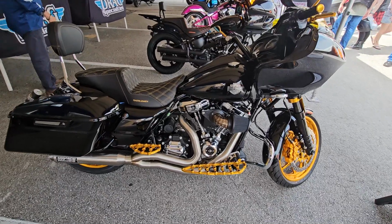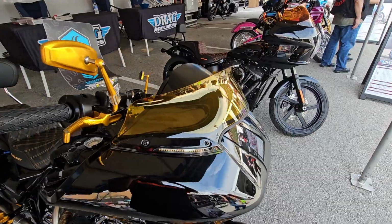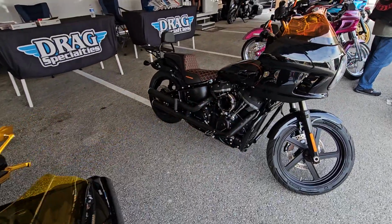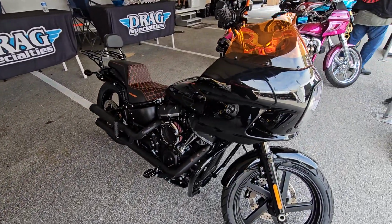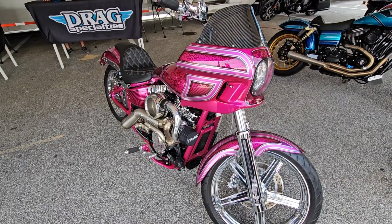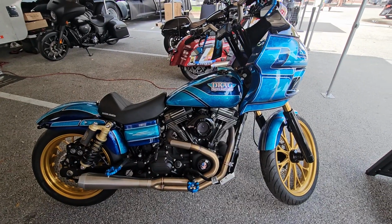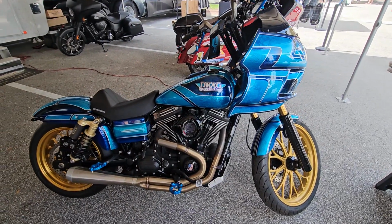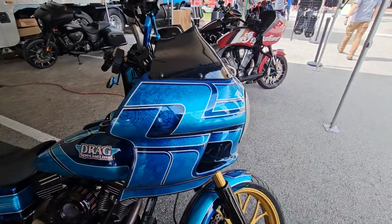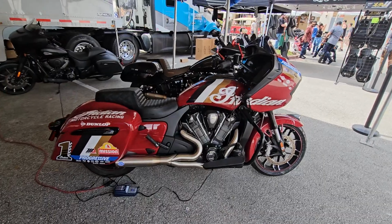Little gold on black here. Beautiful looking machine. And a little variety of bikes. Customized to the T's. A few little drag specialties. Indian motorcycle racing.